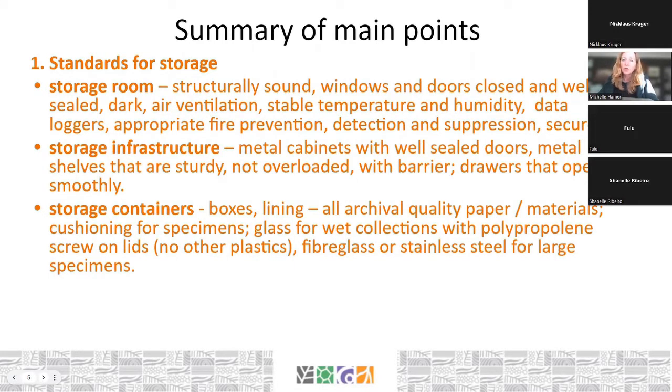And then the storage infrastructure, so this is your cabinets and shelving. It should be metal. And if there are cabinets, the doors should seal very well. Metal cabinets should be sturdy and not liable to tip over or fall. They should never be overloaded with specimens, so you shouldn't have buckling in the shelves, and there should be some kind of barrier to prevent bottles or specimens falling off the shelf. And if you have drawers in a cabinet, they should open smoothly and not have to be yanked or jerked or shaken to get them open.